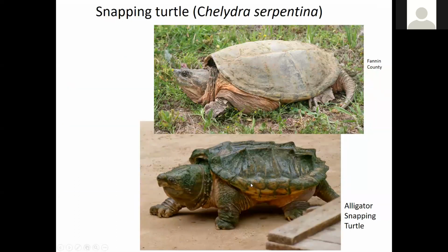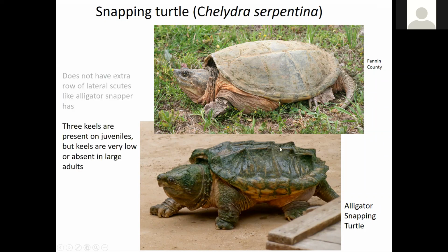So here's a look at a common snapper and an alligator snapper. That's not a very good photo of an alligator snapper. That's a captive individual that's feet are all messed up. Now, remember what I said about that extra row of scutes on the side? See, you're not seeing that on the common snapper. Alligator snapper, extra row; common snapper, not. Those keels are really present, even on an old individual, but on an old common snapper, I'm not seeing those keels. I might see them on a young one, but they're not going to be as prominent as on an alligator snapper. So it's really quite easy to tell an alligator snapping turtle from a common snapping turtle.